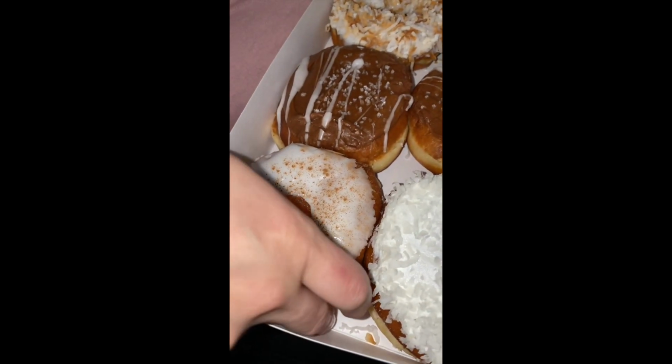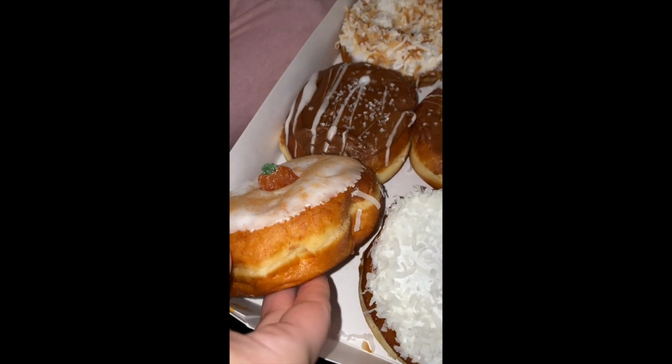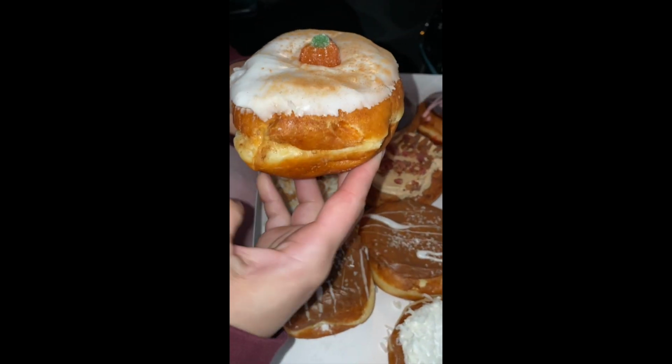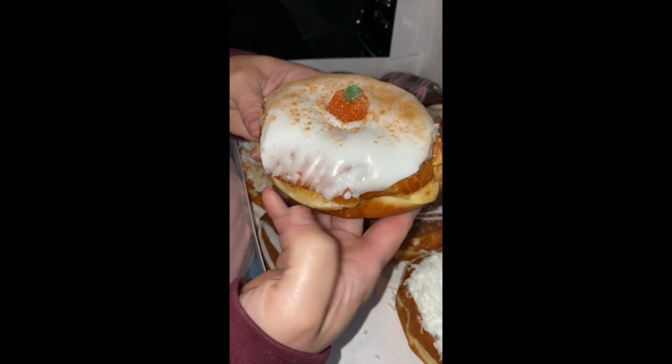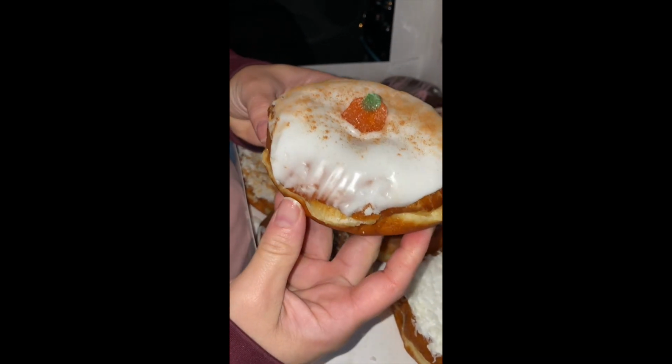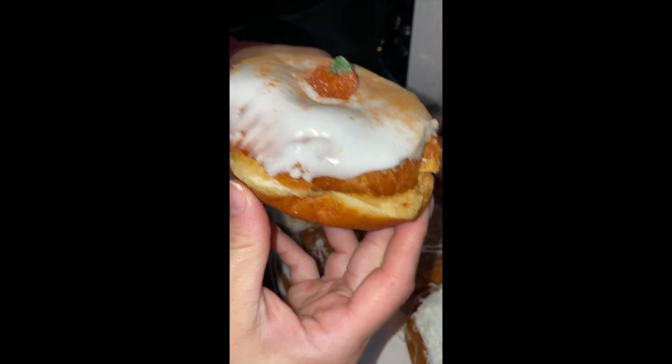Looks like she's going in for the pumpkin custard. She's gonna let us know how this tastes. Hi, people. That's the pumpkin custard donut. Look at the beauty. I'm going for it. Give us your take. Look at that. So good.